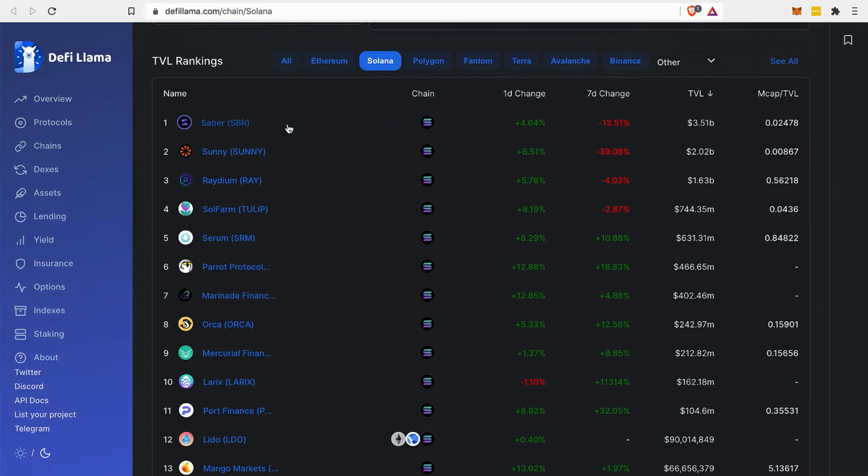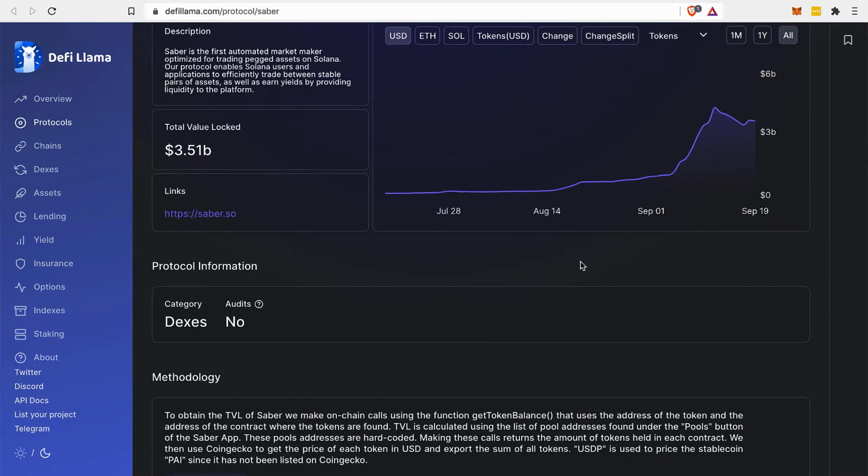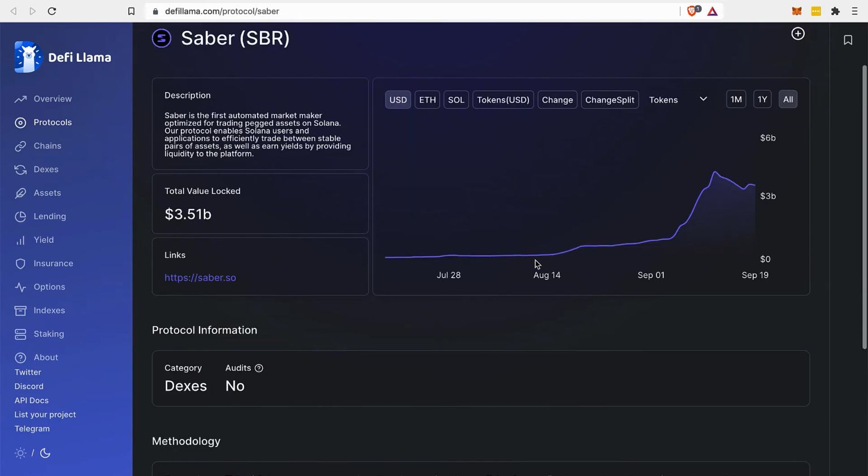Today we will be going through Saber protocol because it is the largest DeFi protocol on Solana based on TVL. If we drill down deeper into Saber protocol, this is Saber protocol stats with 3.51 billion total value locked. You can see that from July, August, it's about 200 million. When it hits September, there is a 5x in this total value locked. And from the early part of September till now, within a mere matter of 10 days, the total value locked has gone up 4x to about as high as 4 billion.